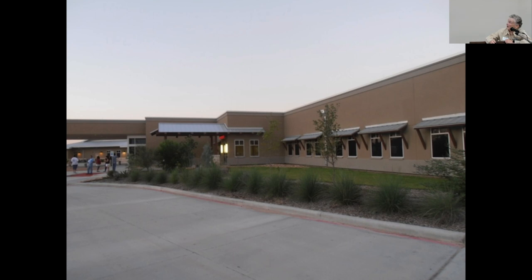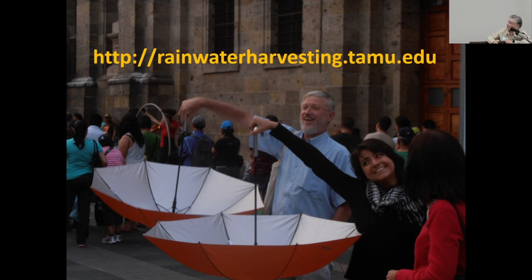So, all this is back to the Junction School. It's all your irrigation, this fund and that. This is another way to collect water, if you happen to be in the right place at the right time. But just that website right there, Rainwater Harvesting at PAMU.edu, that's A&M's rainwater harvesting site. You can find anything you want to find on that website about rainwater collection.